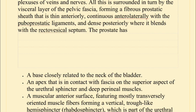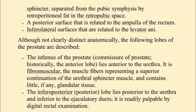The prostate has a base. The base is closely related to the neck of the bladder. The prostate also has an apex. The apex is in contact with the fascia on the superior aspect of the urethral sphincter and the deep perineal muscles. The prostate has a muscular anterior surface which features mostly transversely oriented muscle fibers, and they form a vertically trough-like hemisphincter, what we call the rhabdosphincter. This sphincter is part of the urethral sphincter, separated from the pubic symphysis by the retroperitoneal fat, and the retroperitoneal fat is in the retropubic space.